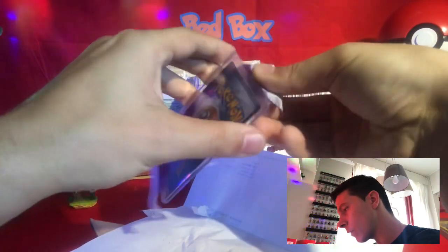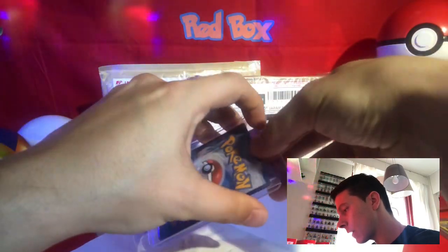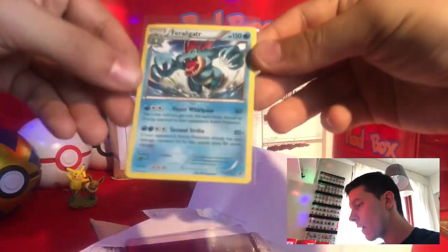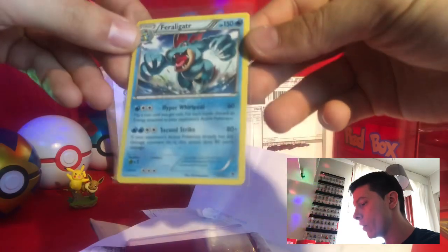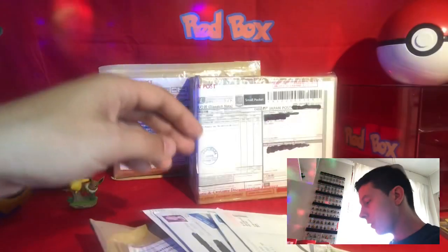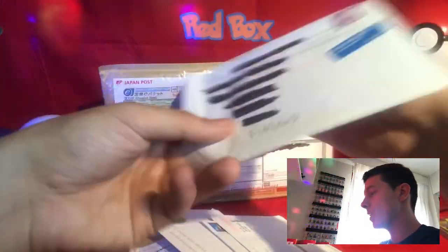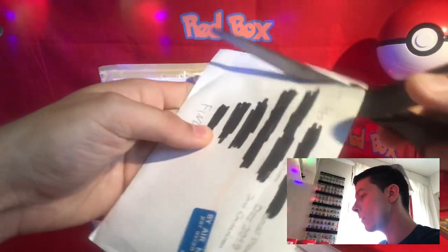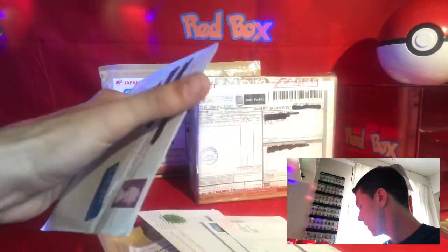Okay, so this one opens from this side. At least this one has a sleeve inside the top loader. So we got a Feraligatr, non-holographic, to add to the collection. And the next one is, let's take it from here. Next one is from the UK once more, from the United Kingdom. Let's see what we got here.